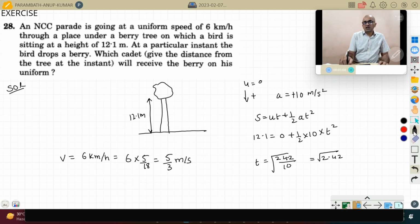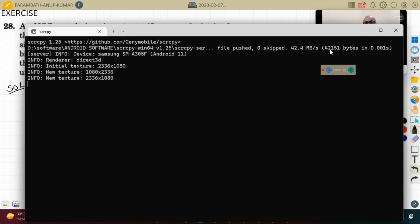Now the distance traveled in this much time, with this speed, whatever is the distance traveled, that is the answer. That person at that distance is going to receive the berry on his uniform. So S is equal to V into T, that is 5 by 3 into root of 2.42. This is the answer to this question.